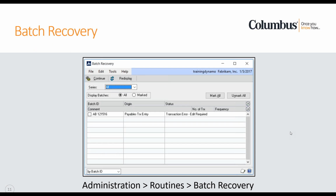Batch recovery. Batch recovery is where all of your batches go when there's a problem and they can't finish posting through. In this case, we have a payables transaction entry batch that was kicked into batch recovery. The status just says transaction error, edit required. The most common reason for that would be a fiscal period that's closed.